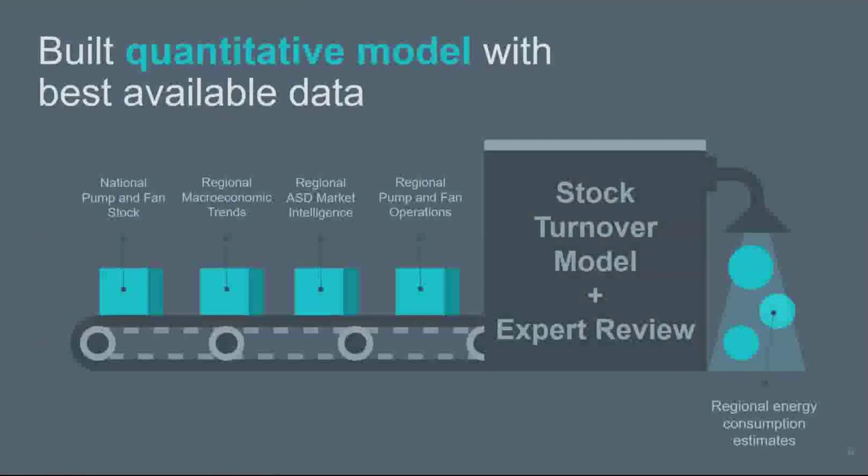We first estimate the region's total motor horsepower industrial pump and fan stock and how that's changed over time. We then used region-specific market data to inform how that ASD saturation has changed over time. Finally, we have a very granular methodology to estimate energy consumption of individual pieces of pumps and fans, and we combine all of those inputs, and the model that we built is able to give us quantitative estimates of the region's annual industrial pump and fan energy consumption from 2016 to 2021.